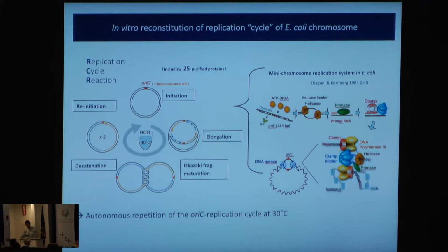In this slide, I give an explanation of the DNA replication and amplification using our in vitro system. We named this process replication cycle reaction, RCR. The reaction involves the minimum component of the gene replication. The replication and amplification is achieved by repeating the cycle of duplication and amplification of circular DNA with the Ori region.